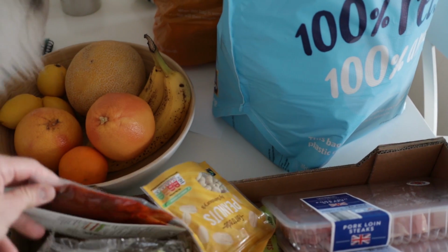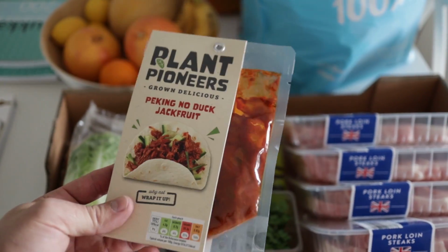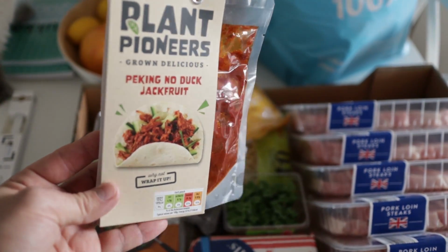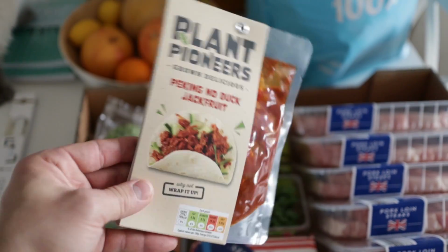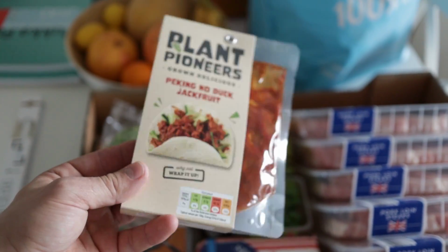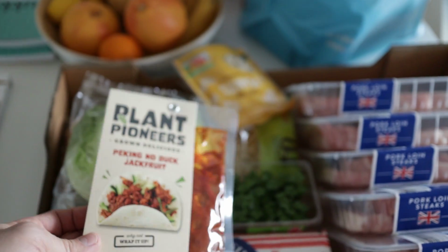But one thing that we picked up for us as well, we picked up this Plant Pioneers. It's jackfruit and we're planning to make duck flavor wraps out of it, obviously veggie. I'm really interested how this is going to taste. That was an offer, £1.25, reduced from £2, so don't mind if I do.